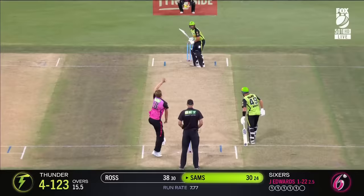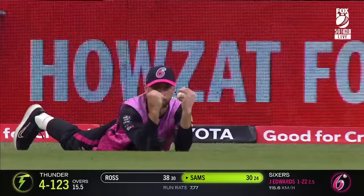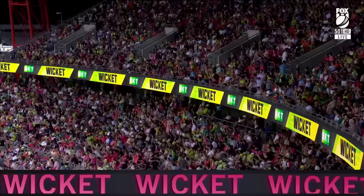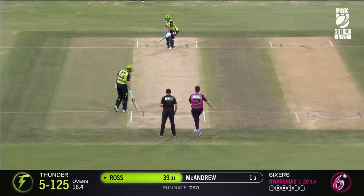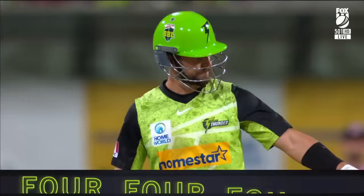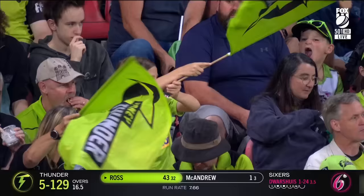Hit the bat nice and hard. Man there. I think the catch is taken again. Vince again. Oh, this time he says, I've taken it. Sams is done. Shot. And it's nicely cut away to the fence by Ross. What odds was it playing, you know?